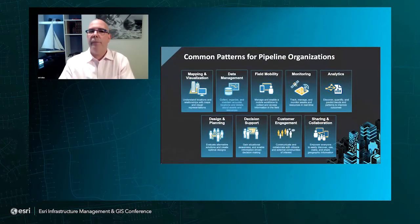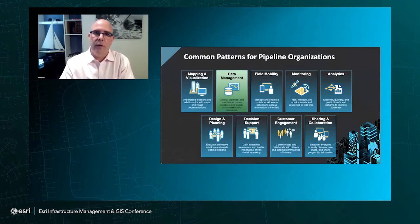So if we take a step back and we look at all the things that are in the ArcGIS platform, this particular problem we're trying to solve really focuses on this data management workflow. So today we're going to be using things like ArcGIS Pro and be able to bring in these documents and share that out with the rest of the organization.